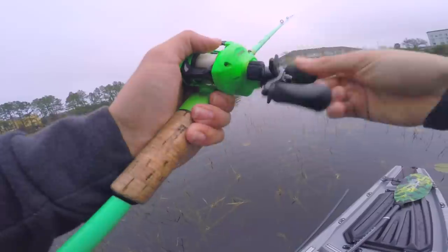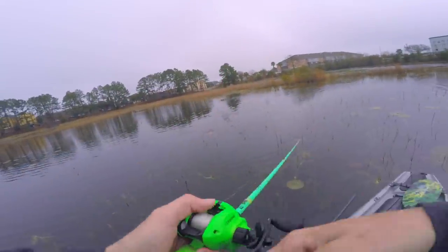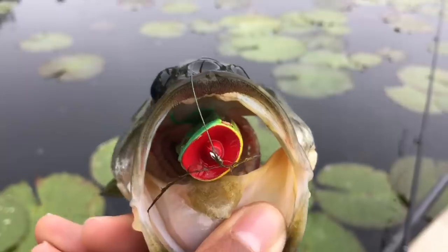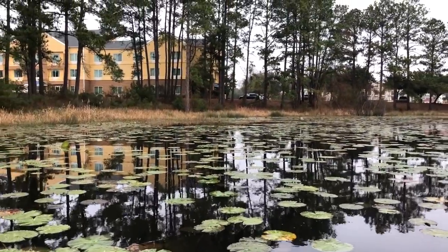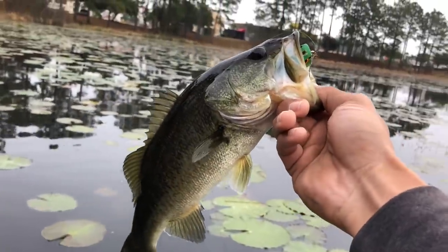That was quick. You got one? Alan Bob just caught one. That's how they're supposed to eat it. He choked it all the way in the back of his throat. Nice little guy. Threw it right around on that bank. Has a little open pocket. And he hit me hard, like he wanted it. Second fish on the frog, starting to look good.